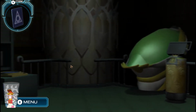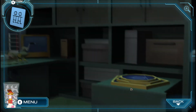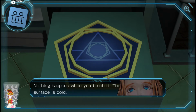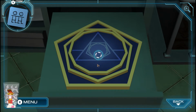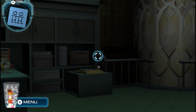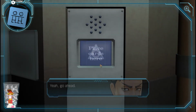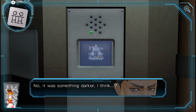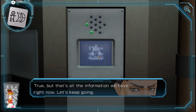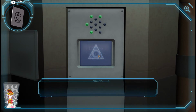Okay, where are you? I know there's one screen. There we go. That's what I'm looking for. We have to tap each one of these cards to activate said card.